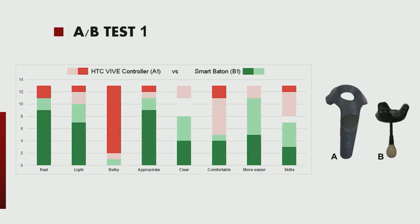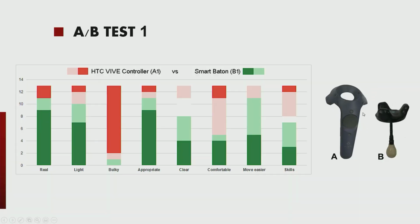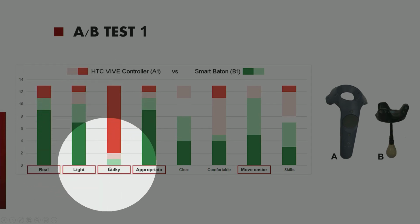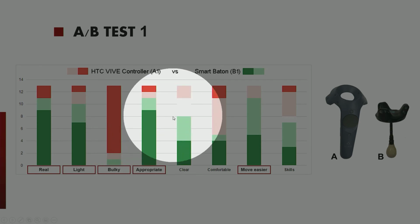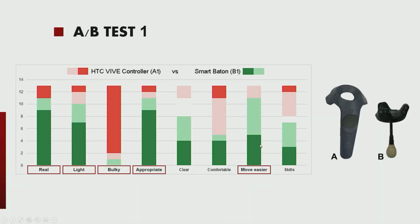Now, in the first round of tests, where the users used different controllers, but they observed the same virtual reality experience, we found that the proposed baton was identified as more real, lighter, less bulky, more appropriate to this application, and easier to move in this virtual reality space.